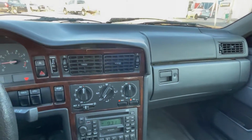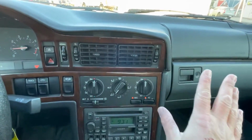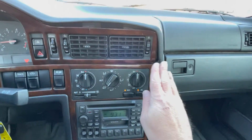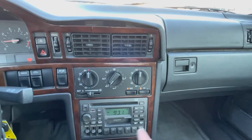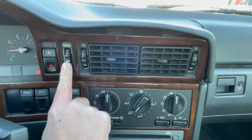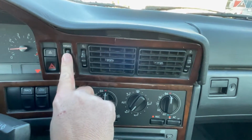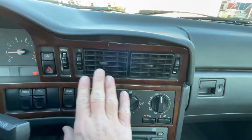All right, moving down the center stack, as you can see here, the dash is warped a little bit, but to break up the monotony of all the black trim, or granite as Volvo calls it, we do have this nice warm burl wood trim. It is a genuine walnut trim. And over here we do have a thing called air mix, and what that does is that blends the fresh air in with the recirculated air, and it kind of helps keep the cabin comfortable.